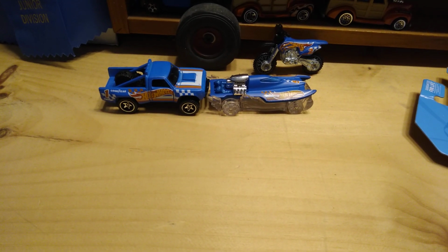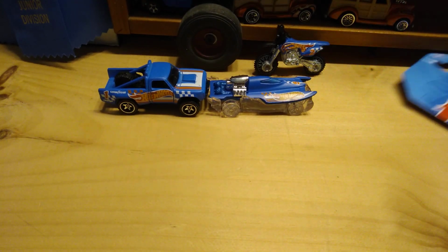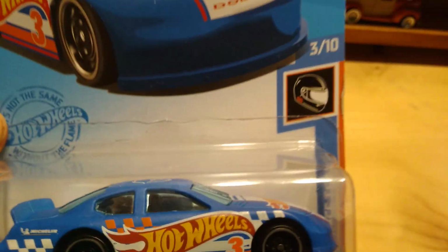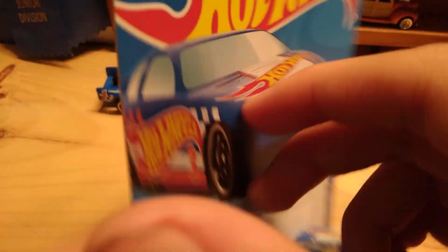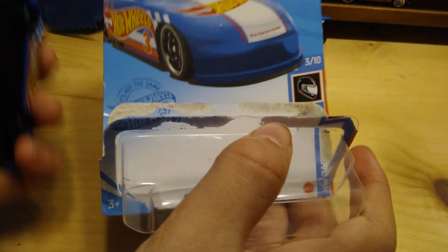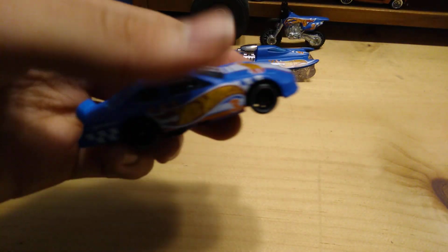Alright, let's go with number 3 in the series. If we have number 3, just sit tight. Yep. I'm not going to edit this video. It's too much effort. Dodge Charger stock car from the Hot Wheels Race Team. 3 of 10. So we got number 1, number 2, and number 3. 194 of 250. Dropped this at a Walmart from the M case. Sorry, had to pause there. My tripod was getting a little funky. Oh, almost dropped it. Would you say that's a clean open? No, little tear on the side.